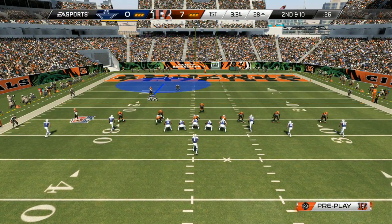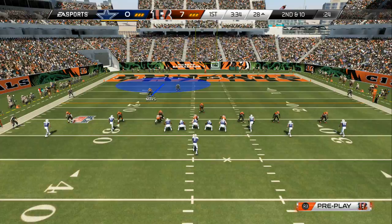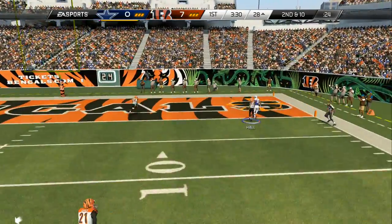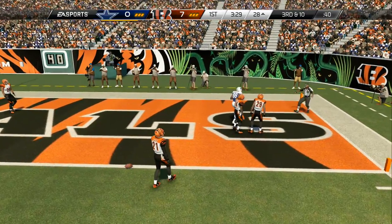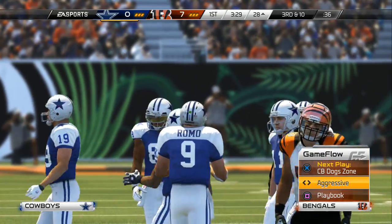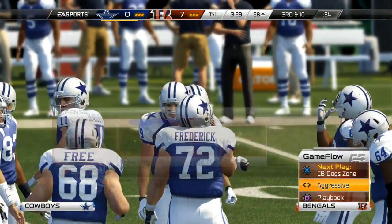Plenty of defensive backs out on the field for this one. Second and 10. Looking long. Dez Bryant is there. Oh, bad decision that time by the quarterback. He tries to force the football into the end zone, and it almost gets picked off by the defense.